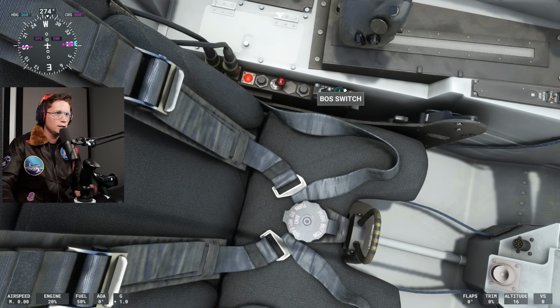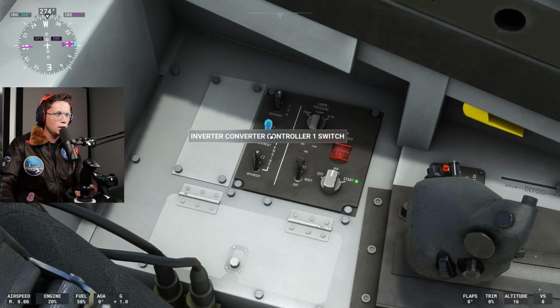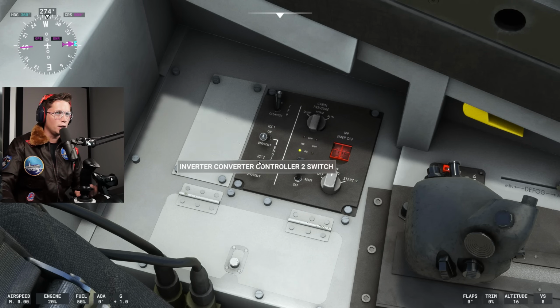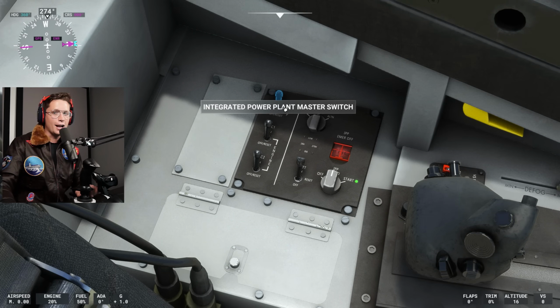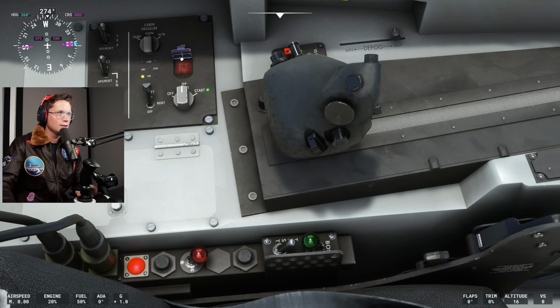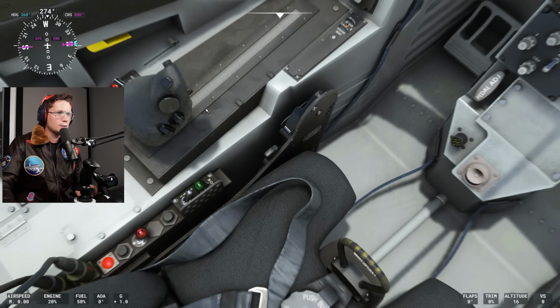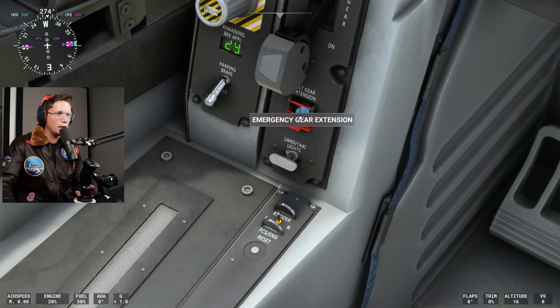Maybe down here? Boss switch, oxygen test, engine, inverter, converter, controller switch 1. No. Integrated power plant master switch. I like how we're just in a $70+ million jet. Just, oop, that's our fire suppression button. Just pressing buttons. I've got a feeling nothing would go wrong here.